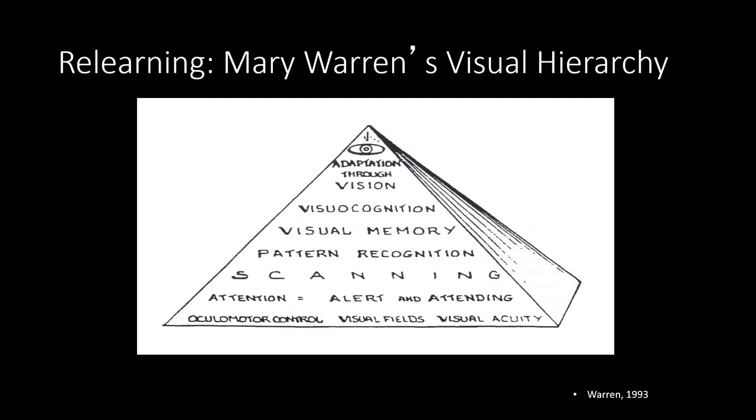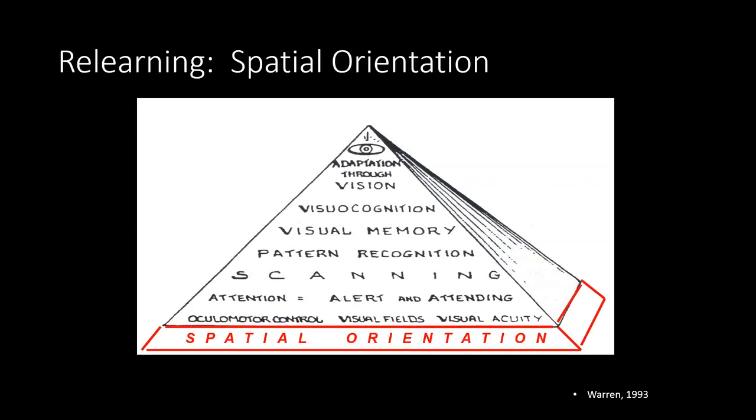Another foundational thought is Mary Warren's visual hierarchy. Mary Warren has been a pioneer OT in addressing vision and neurological rehabilitation. Going down at the base, it's important for us to understand what's going on with ocular motor control, visual fields, and visual acuity. But I kind of think there's one piece because of that really important peripheral visual system. I think a person's spatial orientation is even more important beneath all of that to help a person develop appropriate ocular motor control, to understand their visual fields, and to get their visual acuity.